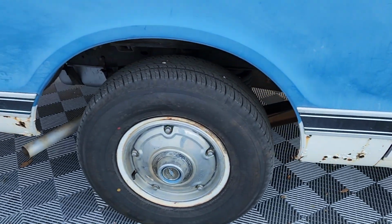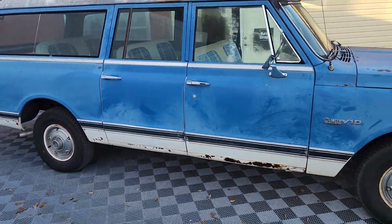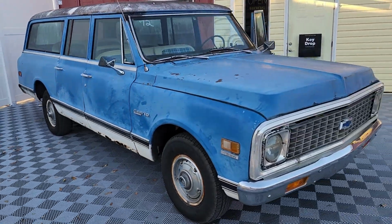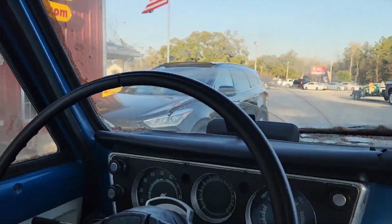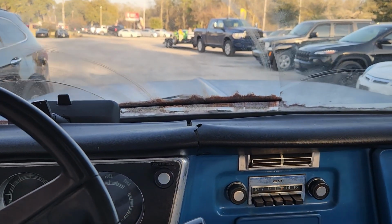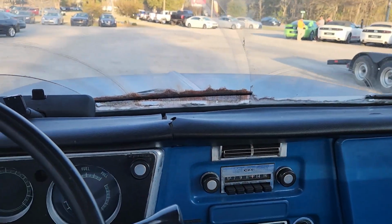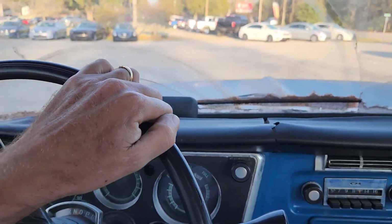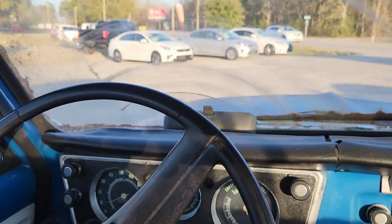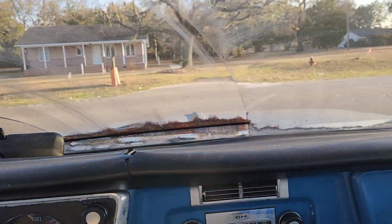A little bit right there. So what we'll do is we'll pause for just a minute and we'll take this lovely lady for a drive. So it's drive time for this 1972 Suburban. So let's go for a ride. It's rush hour, so I hope we can get out into traffic okay. 3-speed automatic transmission. See what we got here. Looks like favor is upon us.